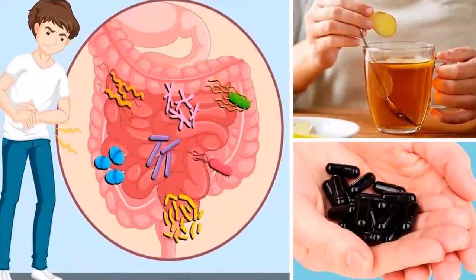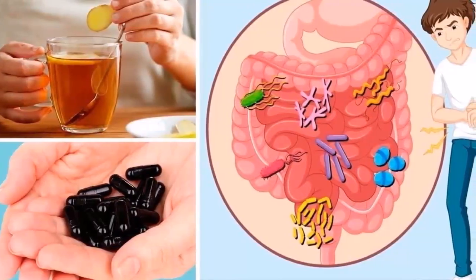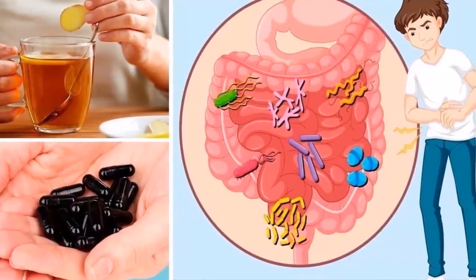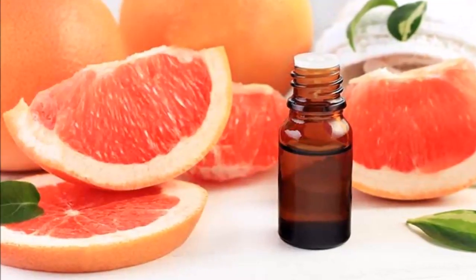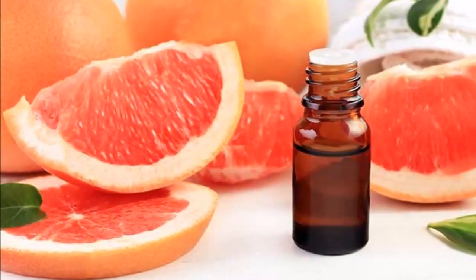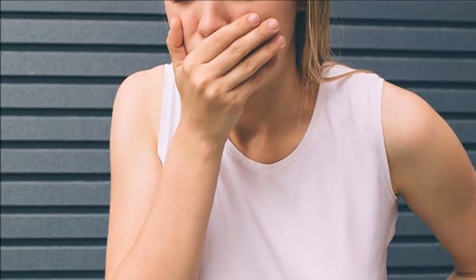Garlic. Garlic is also a powerful natural remedy for food poisoning, mainly due to its virus, bacteria, and fungi-fighting properties. Garlic can also help with diarrhea and abdominal pain. You can make a tea out of it by adding 1 garlic clove to 1 cup of boiling water. Mix in a cup of honey and drink the tea.